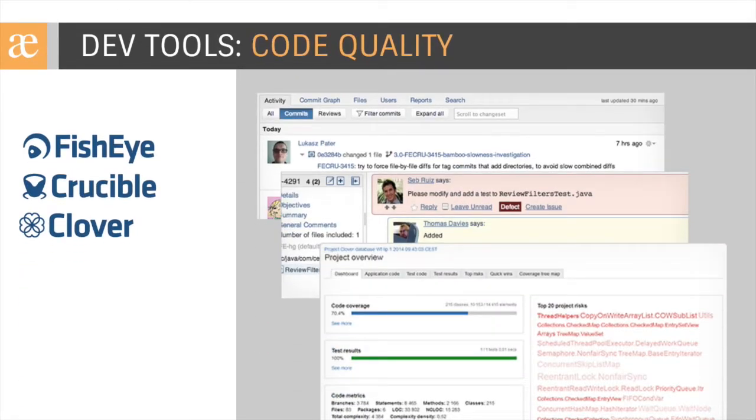FishEye is an essential tool for providing a read-only window into your Subversion, Perforce, or CVS repositories, and any Git and Mercurial repositories that aren't managed by Bitbucket. Crucible allows you to review code, discuss changes, share knowledge, and identify defects with its flexible review workflow and code coverage metrics for Subversion, Perforce, and CVS. And Clover is Atlassian's tool for Java and Groovy code coverage and runs in your IDE or your continuous integration system. It includes test optimization to make sure your test runs faster and fail more quickly.